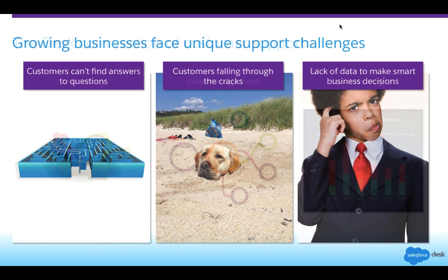And for those of you that are studs at customer service, this might not be a surprise to you, but for those of you that are just starting to explore, maybe you have a brand new business, work for a small startup, or are just getting started, hopefully these challenges will help you understand and relate to some of the problems that a lot of our customers faced before coming to Desk.com.